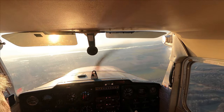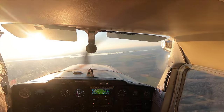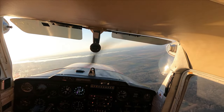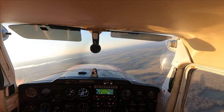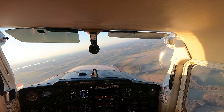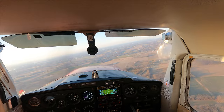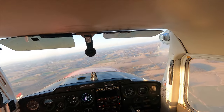Get out of the sun. We'll do a 180 turn back and try to find some eights on pylons. For this, we'll be at about 1300 today. Let's find our spots. Traffic, Airvan 512 Foxtrot Charlie, taxi west ramp, runway 5, Mount Vernon traffic.